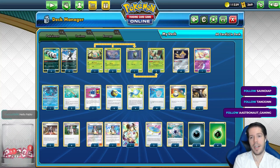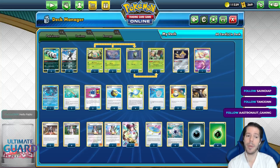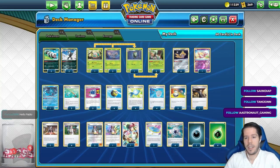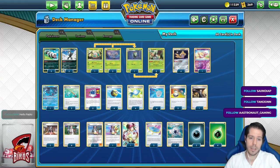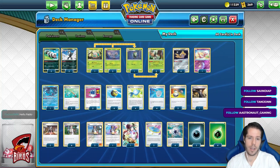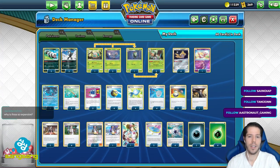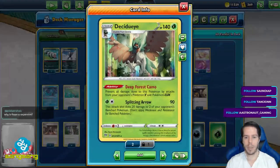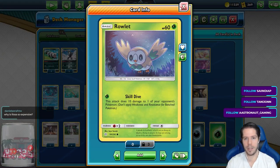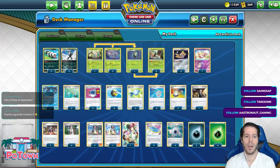I didn't need to use the regular account, but then all of a sudden I got invited to the Players Cup Invitational, and then the Players Cup happened, and now the Players Cup 2. So now I need to keep my regular account updated as much as possible, which means I have to keep trading for stuff. I have to keep everything updated, and these are Unified Minds cards, these are Sword and Shield cards, or actually Rebel Clash cards. No, this is Darkness, I believe. Oh, the Rowlet is Unified Minds. Yeah, that's why I didn't have a bunch of cards, so I needed to trade for that.